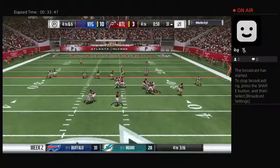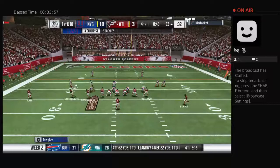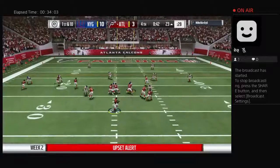Try it here. He's back to throw. And this time he's got the hookup. It's complete. Give him eight on the play, and they're able to pick up the conversion here on fourth down. Both sides were holding their breath there on that fourth down play, and the offense can breathe a sigh of relief. And both knew exactly where the first down markers were.